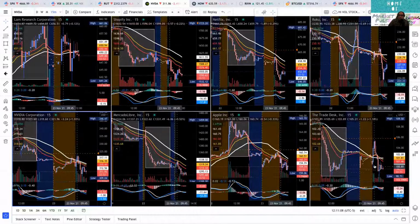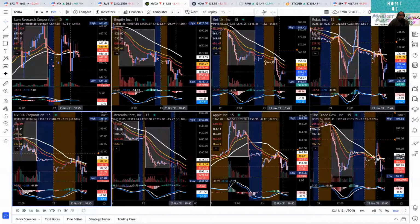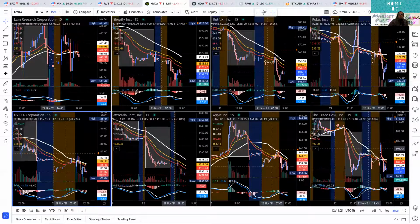I like Trade Desk. I'm looking for this setup right here. It's beautiful, it looks like it's basing. So we've got the setup here. If it breaks 105 and holds, it starts rallying up, then it probably could start rallying, maybe next week. I don't know. But again, I have my alerts up there.